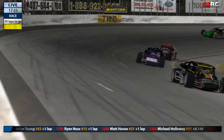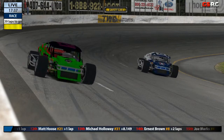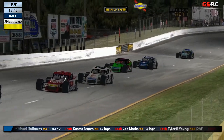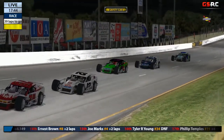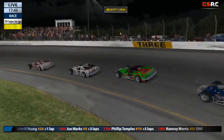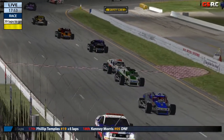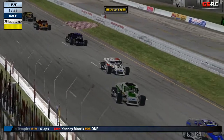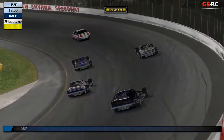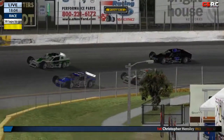We'll see how this sorts out. The pits have not been open yet, right? So I don't believe anybody's been in. Yeah, that's correct. Looks like they're all able to limp these things around. They're still trying to sort everything out here. We have 10 cars on the lead lap right now is what I'm showing on my iRacing timing and scoring. Still trying to figure out where we are here.